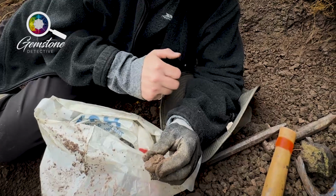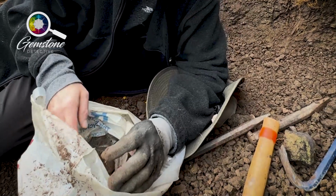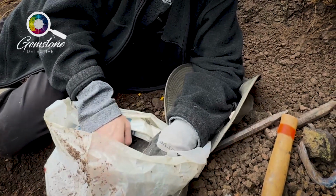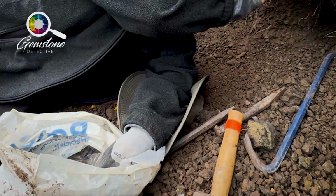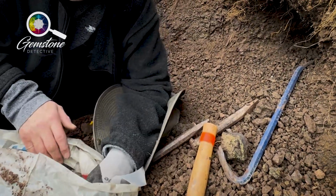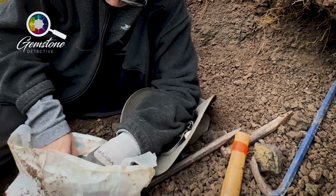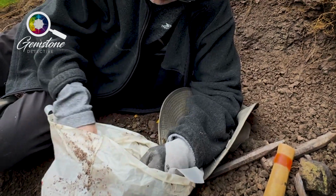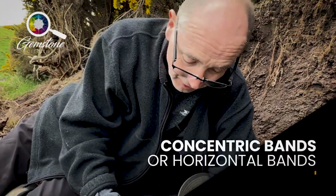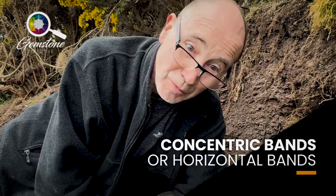And these are formed in the gas cavities in the lava, and siliceous solutions permeating down have filled all the spaces in the vesicles that we looked at earlier and formed agate. And it can be blue, it can be brown, it can be banded, it can be plain, it can be concentric bands or horizontal bands.